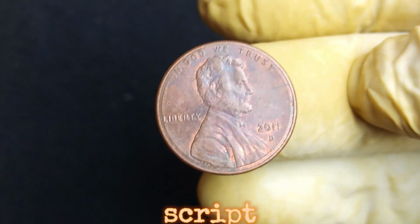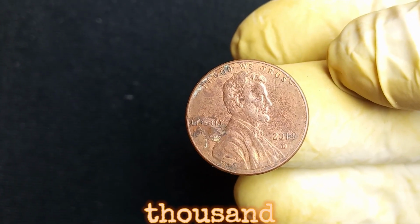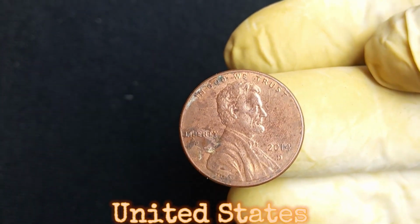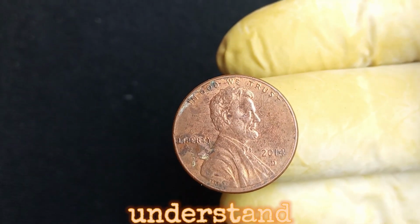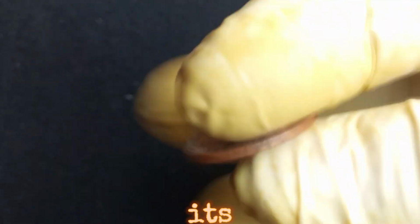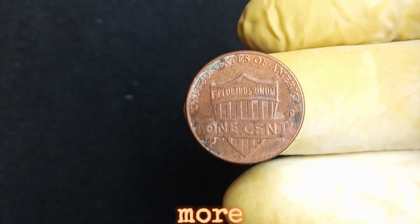Today we are diving deep into the incredible story of the 2014 D Lincoln penny from the United States of America, a coin that might look ordinary at first glance, but when you understand its history, its hidden treasures, and its current market value, you will see that this small copper-coated cent can be worth a lot more than just one penny.